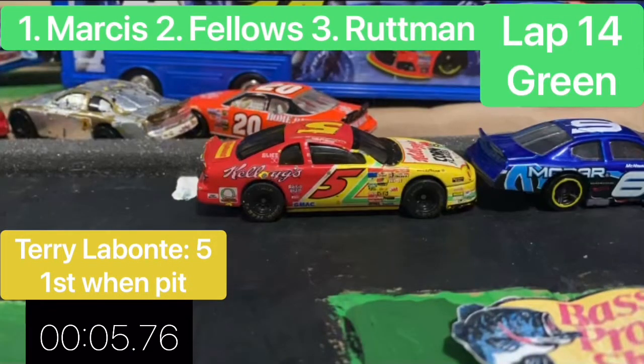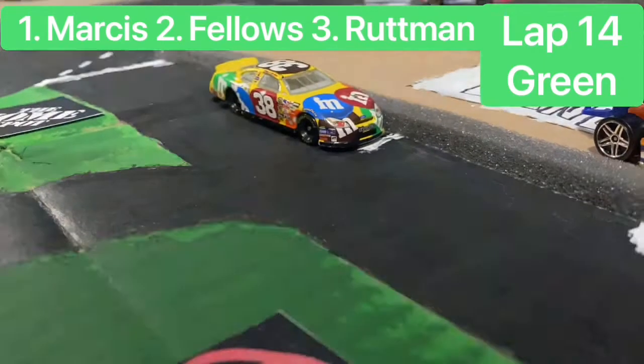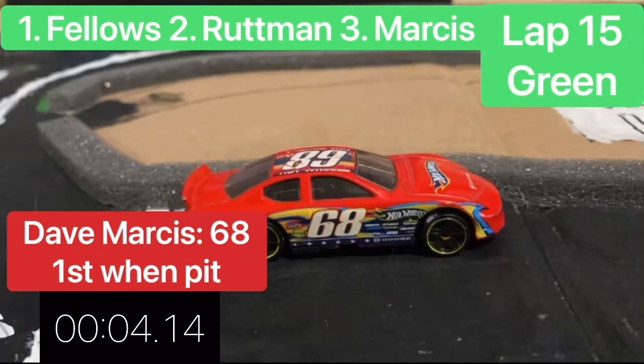Yeah, on his first pit, I'm pretty sure he still had a decent lead when he got onto pit road, but yeah, it looks like maybe he's gonna have a decent time. Oh, so it's all right. As there's Elliott Sadler and Ted Musgrave. Here comes Dave Marcus and Ron Fellows and Joe Ruttman down pit road here.